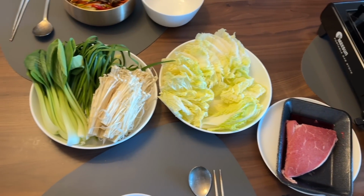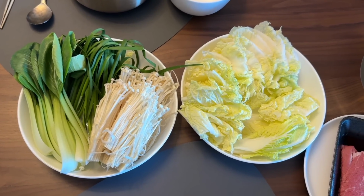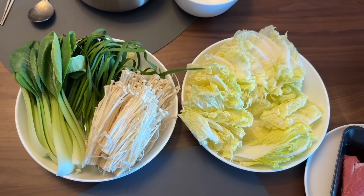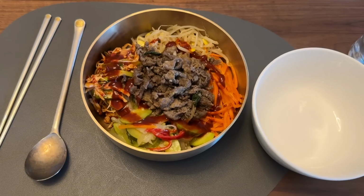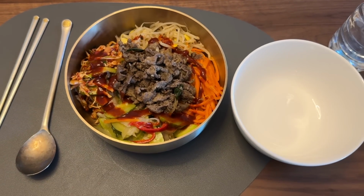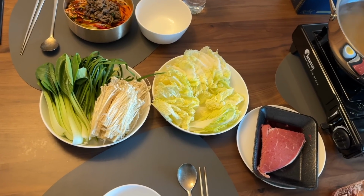Some lean meat, beef, and I'm just doing these vegetables. Look how much vegetables you can eat. I definitely can't eat this much vegetables by eating salad, and this is not going to be filling enough for hubby, so I've given him some leftover bibimbap from last night, so we had that for dinner last night. So yeah, that is our dinner and we're going to eat now.